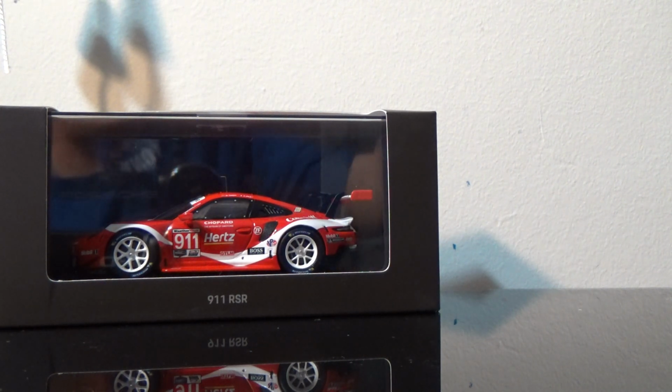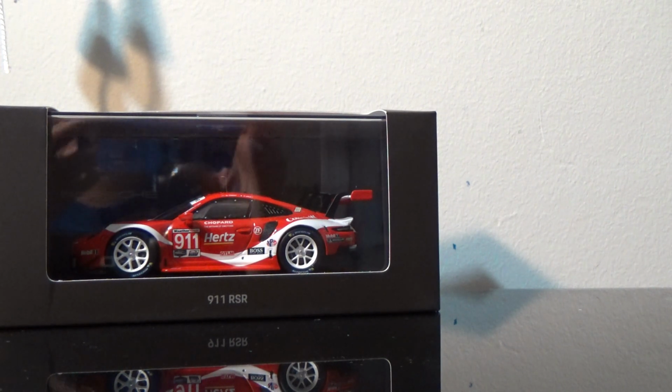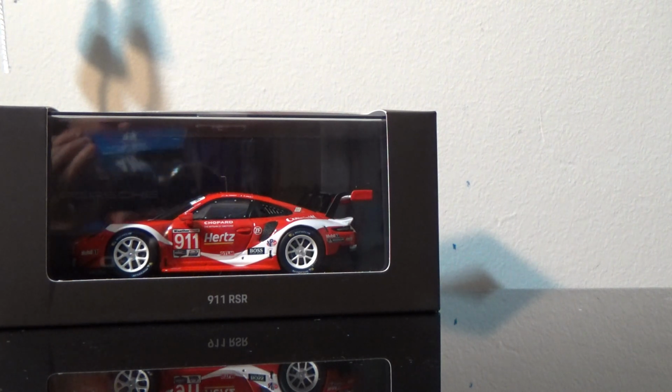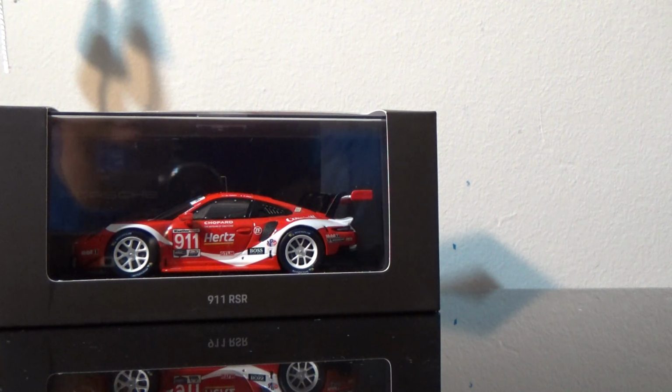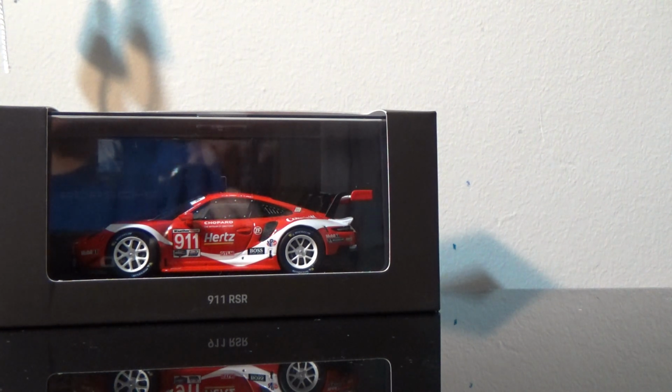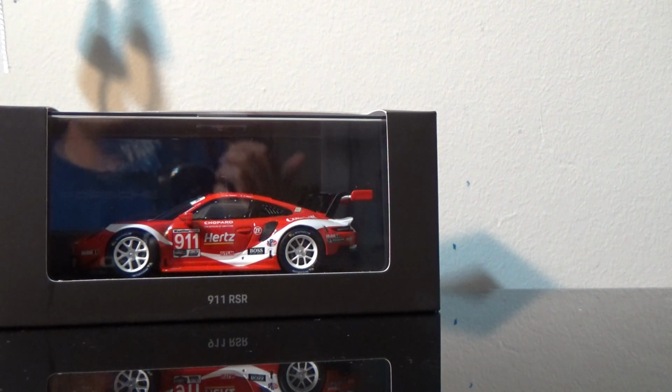So the next one I wound up picking up was one that I really kind of wanted to get to establish myself as a Spark model collector. Spark models, let me tell you, if you are interested in collecting Spark models after this video, I will give you a couple of warnings. One of them is, these models aren't cheap. It's an investment.